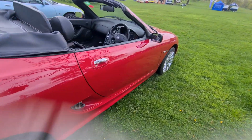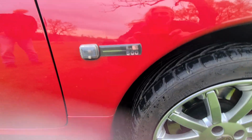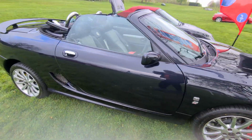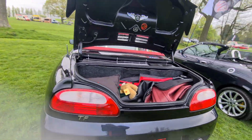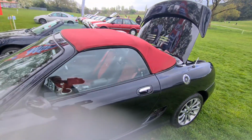This is an MG TF LE 500 in not Rosso red, but scorched red. I've learned something about colour codes today, or at least names anyway. But I've got a new one. Twin MGFs, the superest, shiniest MGFs I've ever seen, I think. And that one's got a red roof.